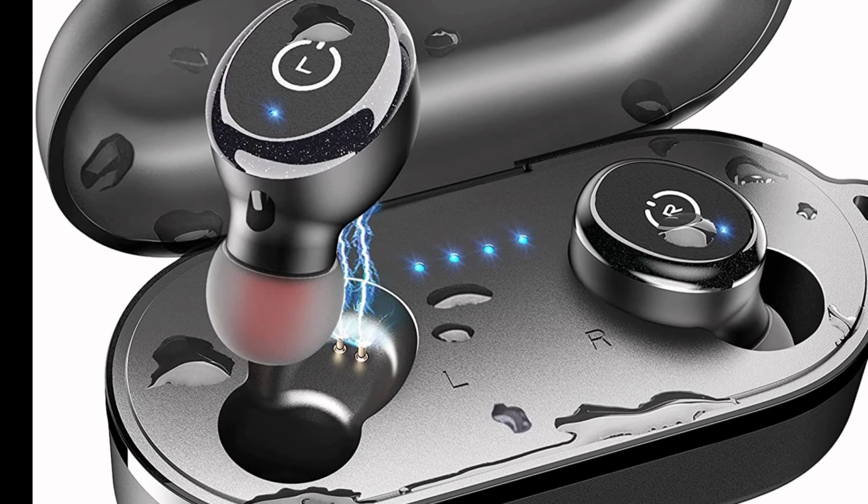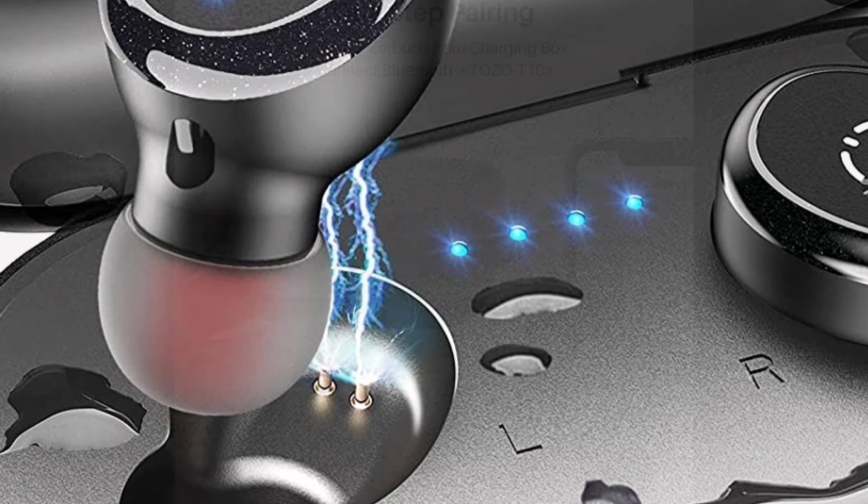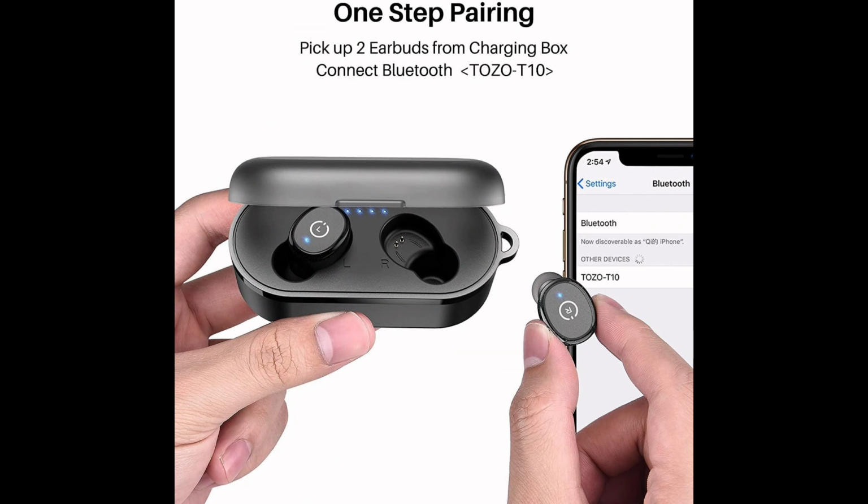IPX8 waterproof. The earbuds and charging case's inner nano-coating makes it possible to waterproof for 1 meter deep for 30 minutes. Waterproof and sweatproof latest technology can effectively prevent damage from splashes of sweat and raindrops.